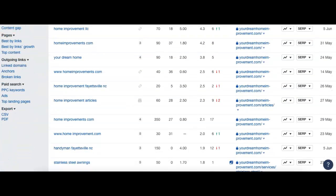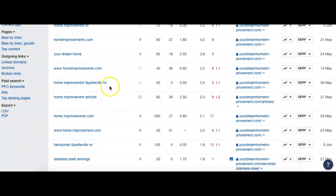And let's see. Here's, I think that might be, it's almost the same, if not. And here we go, handyman, Fayetteville, North Carolina, 150. And you're number 12 for that one. So remember, 12 puts us, at 10 per page, on the top of the second page. So you're not going to really get too many results. You might only get 1 or 2 visitors from this keyword because you're 12.